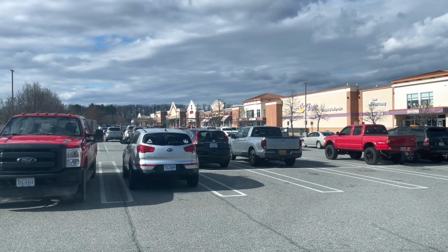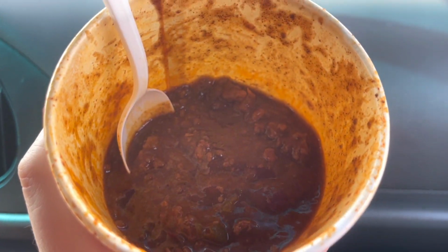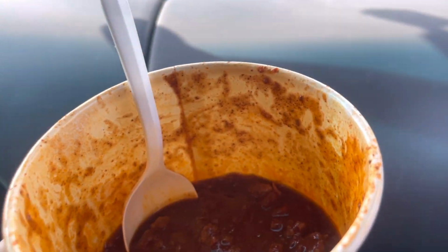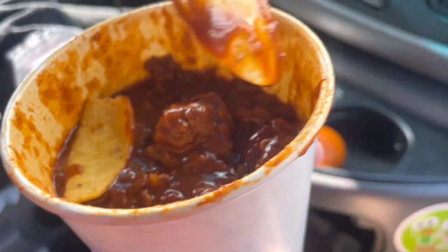Our lunch today came from Giants in Harrison Crossing. And it's Ben's Chili Bowl Chili, which I've already eaten half of. It's probably the best chili you can buy around here. Look at that. It's the best chili in the area, and it's not even from the area. You have to go to Giants to get it.